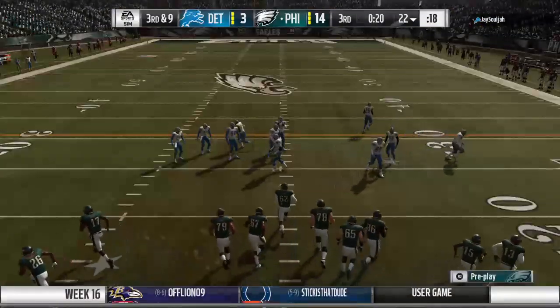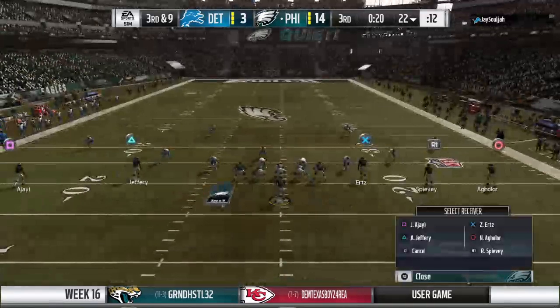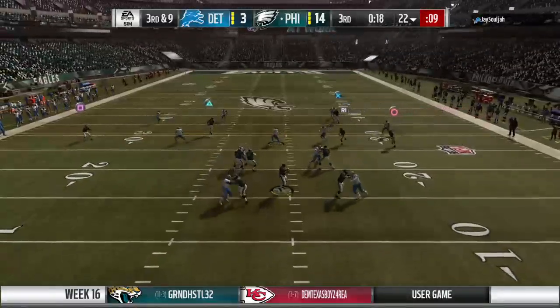The Eagles on third down. They've converted 3 out of 5 thus far. This is 3rd and 9. Let's go, defense. 82. What's this on? Working from the gun. Wentz.